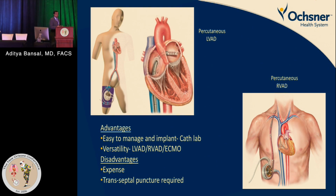transapical approach that I have used to provide support to these patients, just like if we are doing a TAVR technology. Obviously, the disadvantages include expense, and the other thing is if you're trying to do a transseptal puncture, not every cath lab can do transseptal punctures, but now more and more interventional cardiologists are getting more comfortable in doing this transseptal puncture.